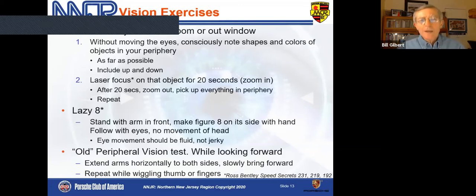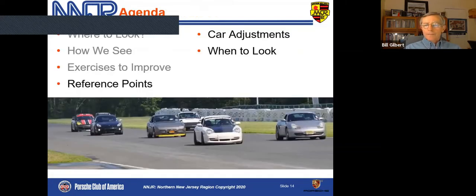So there are some techniques that anyone who's interested can apply, and it's good brain exercise, good eye exercise, and easy enough to do. If there are any questions, I'll pause for a second before I change topics. If not, I'm going to charge ahead.